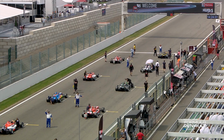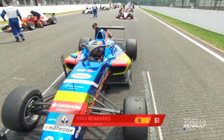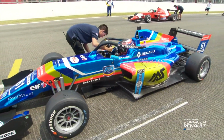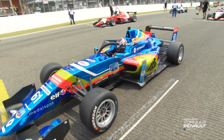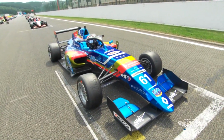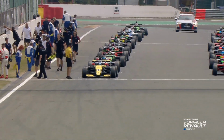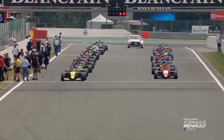So the grid now being cleared, and we will get the cars released very shortly. There's number 61, that's Brad Benavides, and he is, as I say, part of the FA Racing team, Florida-born to Guatemalan and Colombian parents, and he's been racing in Spain for the last few years in international karting, and now switching to car racing. At the back end of last year, he did a couple of Euro Formula Open races, a kind of F3 type category, but in Renault Eurocup this year, looking mighty strong indeed. So the cars will be released very shortly.